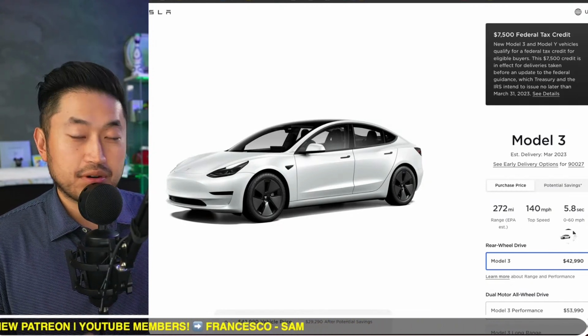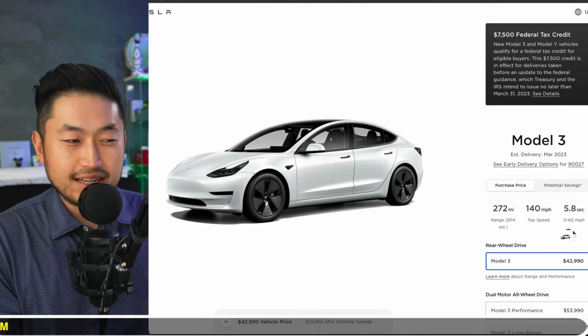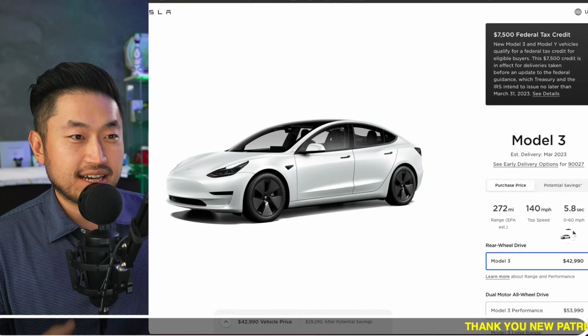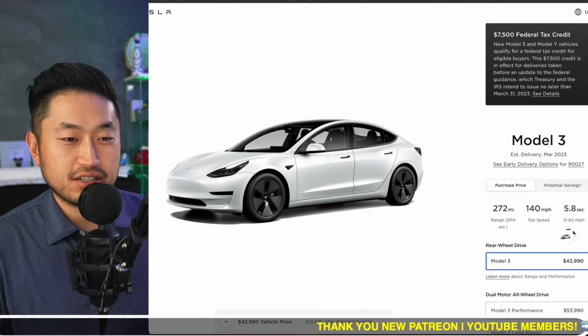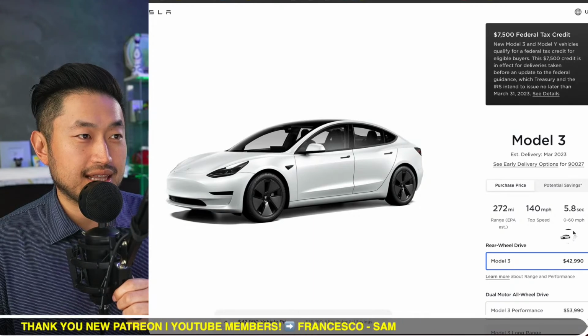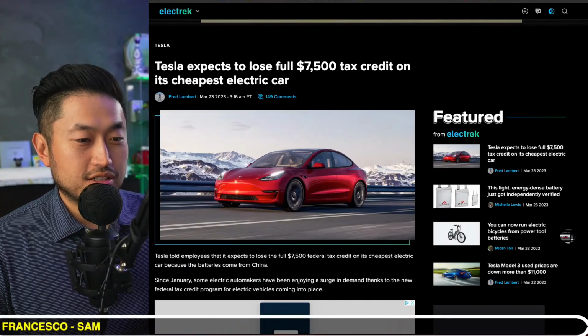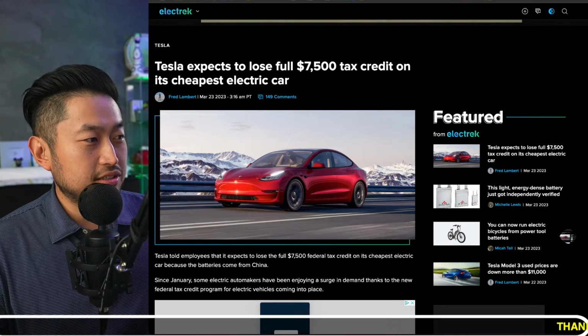You can use that with whatever planning you can try and speculate. So it could go down. It might not go down initially, but do expect some sort of price drop in the near future if we believe that Tesla is losing the tax credit for the Model 3 standard range. And so we're going to jump into our next topic.